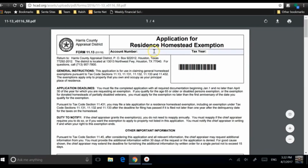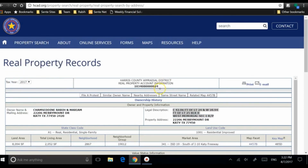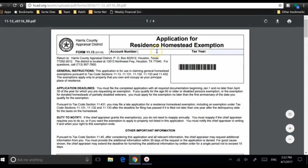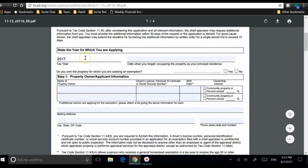You don't need to fill out the account number, but if you'd like to find it, you go to property search, you go to real property, you put in your address, and your account number is right here. You put it in this section, you put the year you want to file the homestead exemption form. You also enter it again over here, the date you moved into the property.